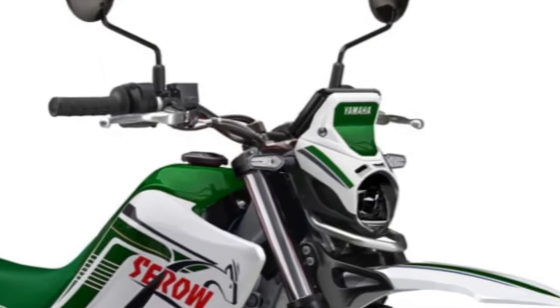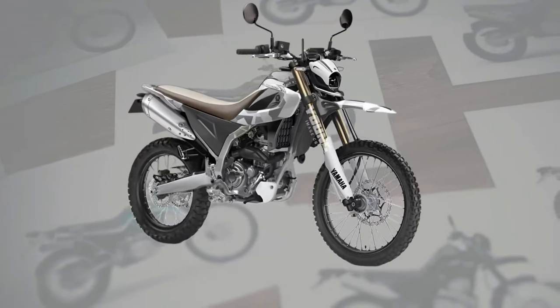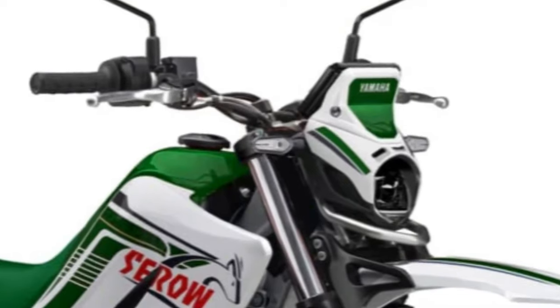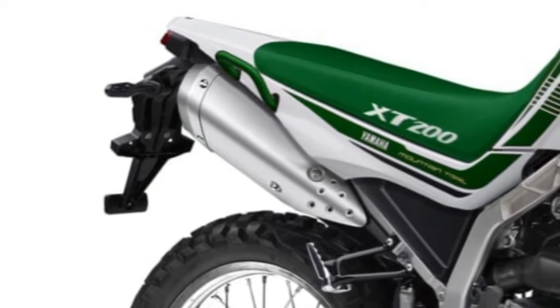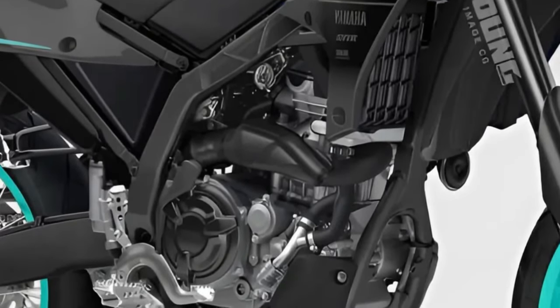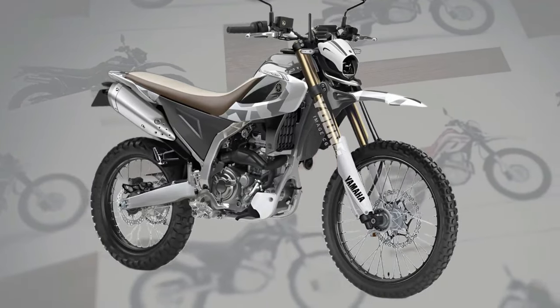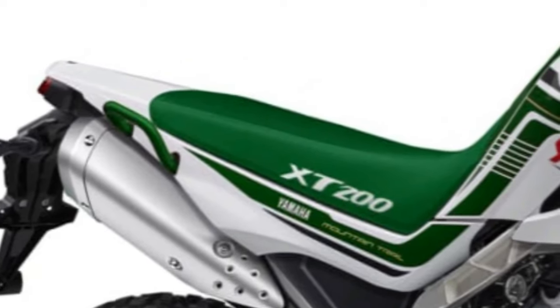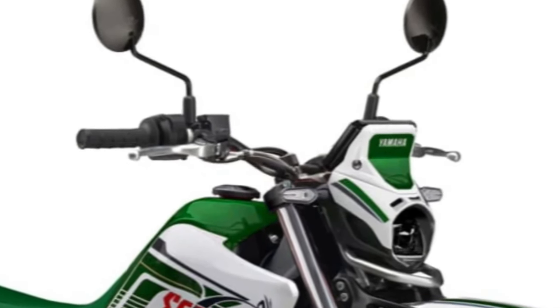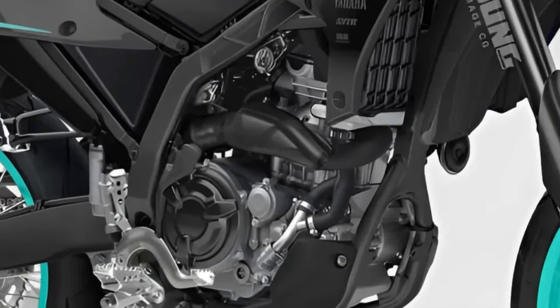Comfortable seating. The Serow 200 boasts a comfortable and ergonomic seating position, with a plush saddle and wide handlebars that ensure long-distance comfort for riders of all sizes. Advanced suspension. Yamaha has equipped the Serow 200 with advanced suspension components, including adjustable front forks and rear shock absorbers, providing a smooth and controlled ride over rough terrain.